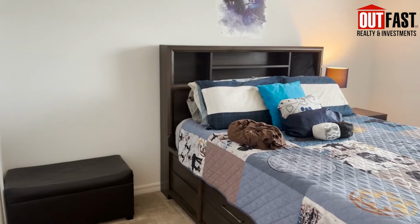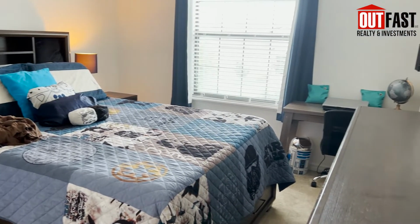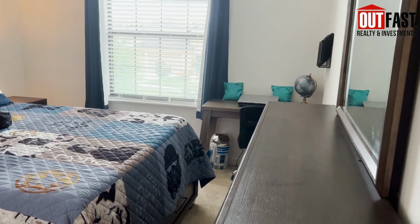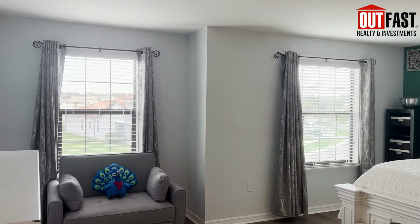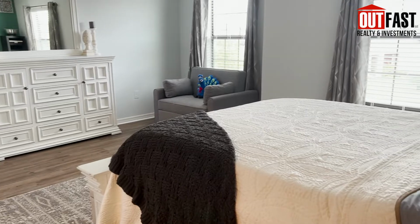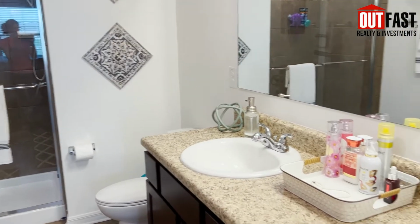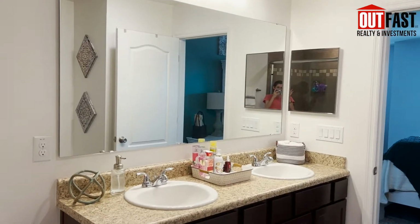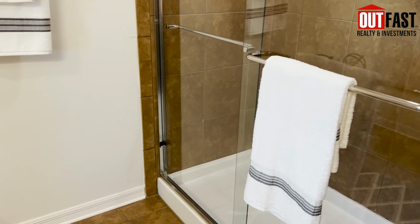Moving along, you'll see all the bedrooms are extremely spacious and open, even the quote-unquote smallest one. The master bedroom features an extra alcove to place a desk or other furniture, and of course tons of space to relax. The master bathroom is also large and provides plenty of storage and features a fully tiled stand-up shower.